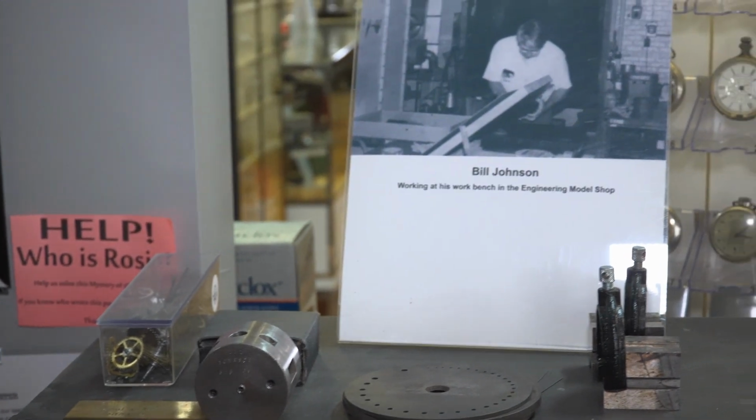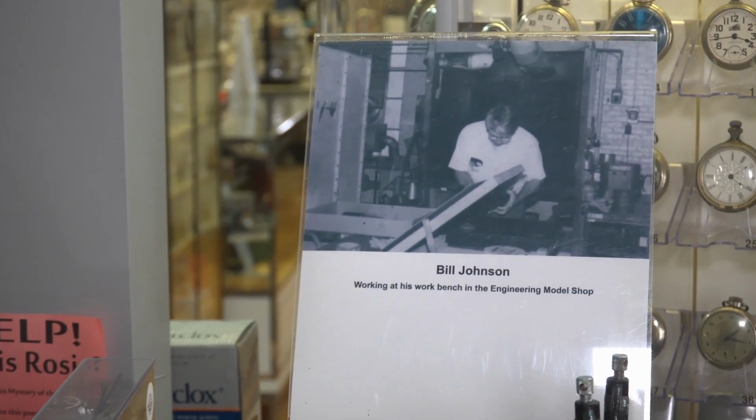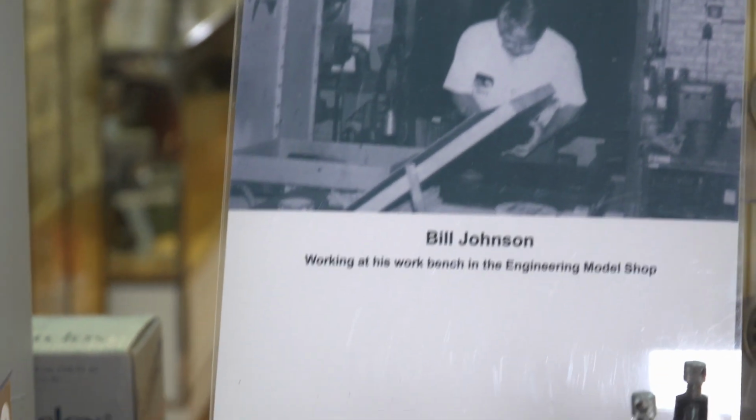You put it together, took it to the board for them to check it, and if they said okay, then they started drawing up all the blueprints and sending them to the tool room, and then put them in the machines and start making them. So you even made your own tools specifically for your products, the clocks? Absolutely. Yes.